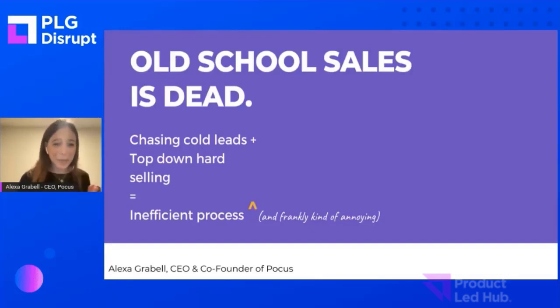As a lot of people on this call can probably resonate, the old school way of enterprise sales is dead. There's no longer the days where you're taking someone out for a steak dinner, trying to sell them on the value of a product before they even get to touch the product. Chasing cold leads that have never heard about you, never used your product, and having that aggressive sell is over because it's inefficient for both the buyer and the seller. It's also, frankly, a bit annoying. So any traditional sales reps on the call can probably resonate with that as well.